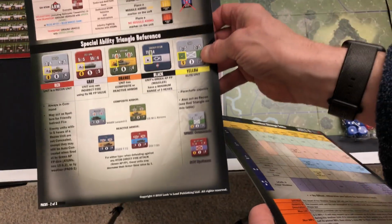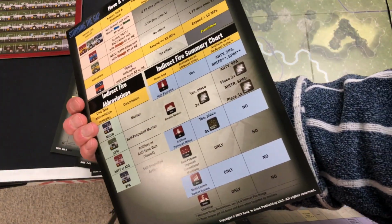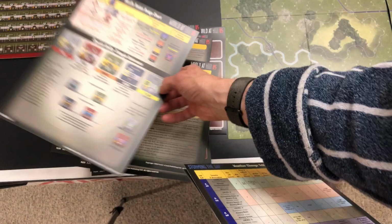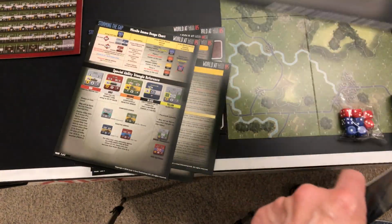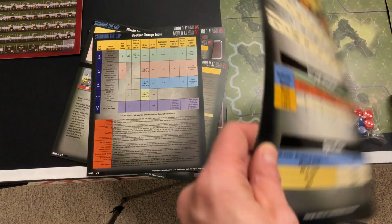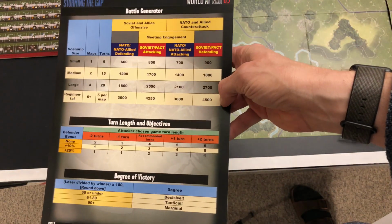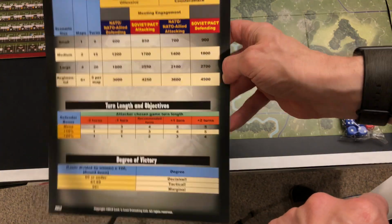Missile ammo use. So basically what they're doing is they're summarizing a lot of the rules. The move and summary chart, indirect fire. The hardest thing about all these charts is keeping them straight and which ones you really need. Weather change table, and that's not going to come up all the time. Now here's another cool thing, a battle generator. So if you're done with the 21 scenarios, create your own battles. It gives you an idea on how to do that.